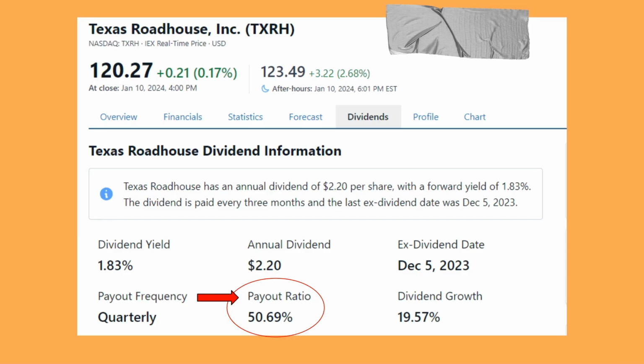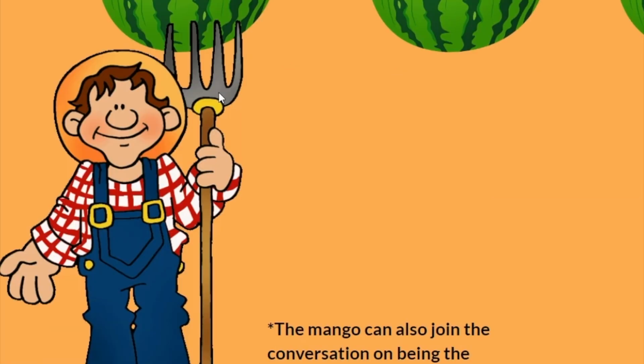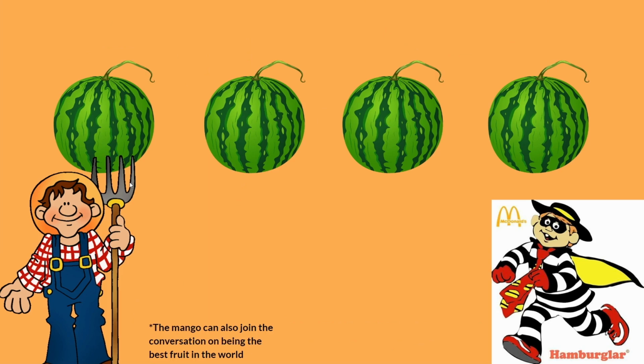Looks like the math is mathing because we got the correct payout ratio, as you can see on your screen. If you are a visual learning type of person, then this slide is for you. Say you are a watermelon farmer, and at the end of the season, you were able to grow and harvest 4 watermelons.